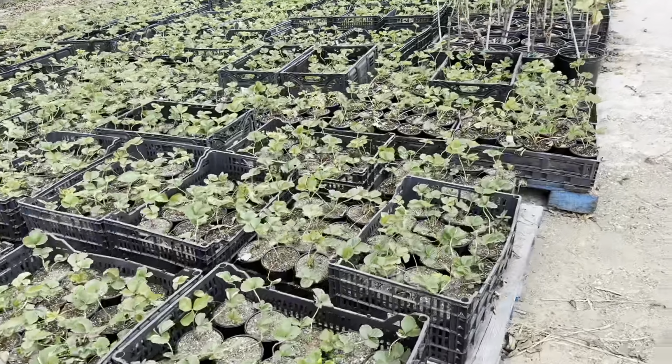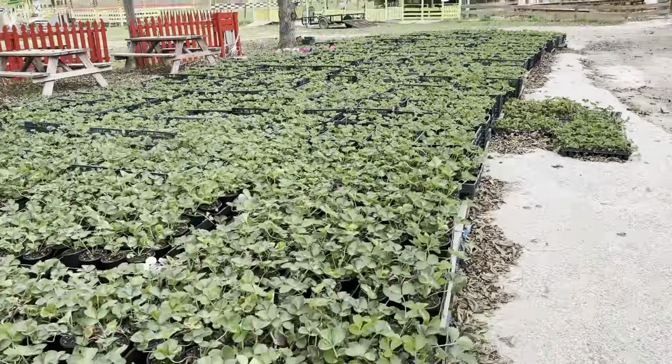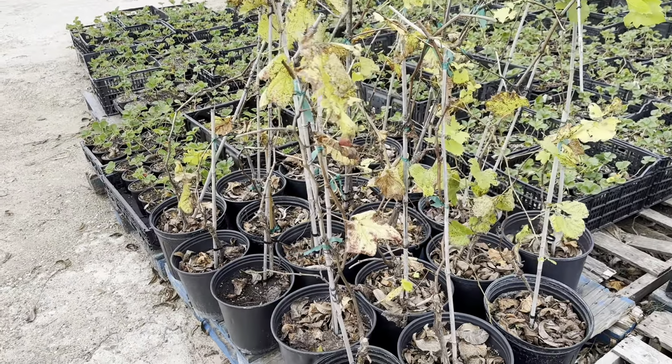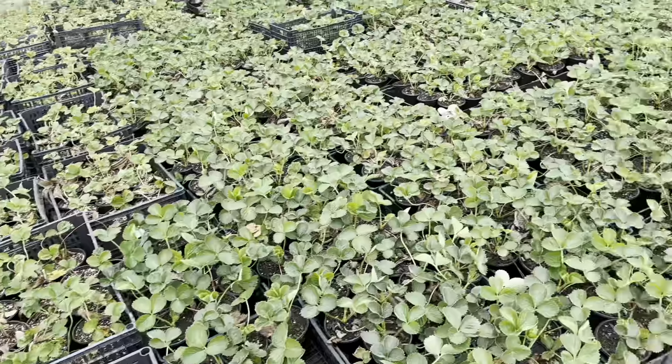We started a ton of 1 gallon strawberry plants, and these will be for resale in the spring. And then we have a few grapevines that are some kind of experimental varieties with the extension agent. We'll plant those in January, next month.